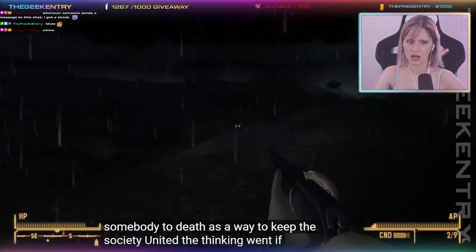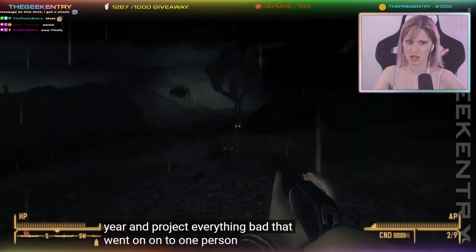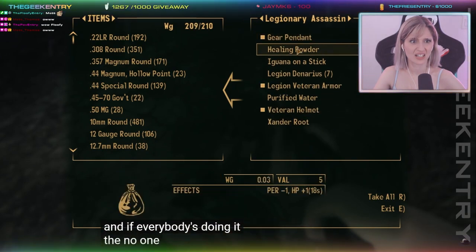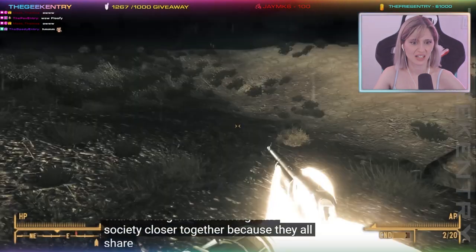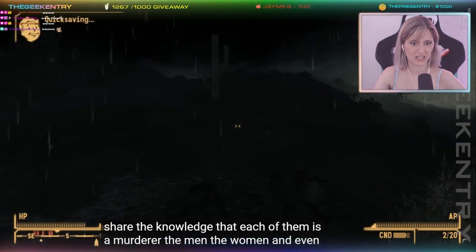The thinking went, if they could take all of the evils of the past year and project everything bad that went on onto one person and murder that person, they can do away with the evils. And if everybody's doing it, then no one person is a murderer. Everyone shares that guilt. And it brings the society closer together because they all share the knowledge that each of them is a murderer. The men, the women, and even the children.